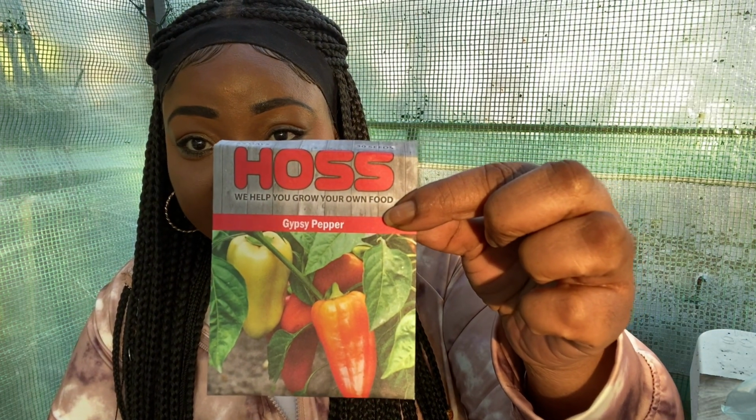And now this last one, this pepper was so prolific in my garden. I feel like I will forever grow this little pepper. It is a gypsy pepper. It produced and produced and produced. I got several rounds of peppers from this pepper. Of course, you can see this also came from Haas Tools. But the gypsy pepper, get you some. I promise you, get you some.